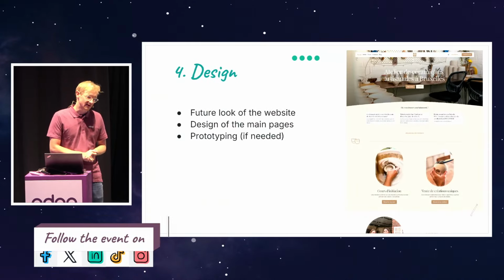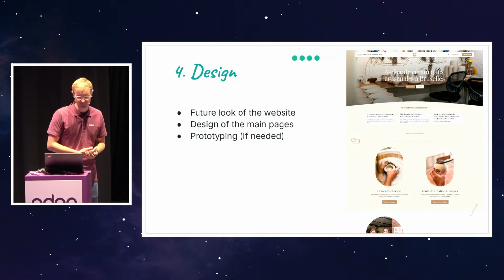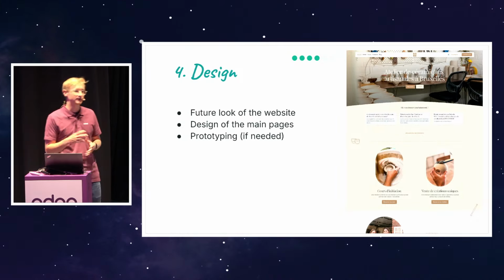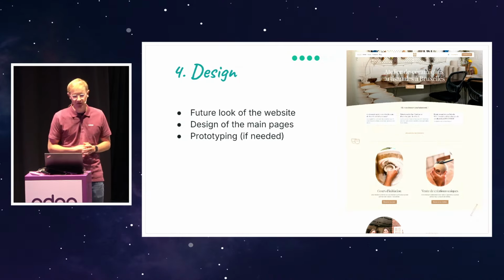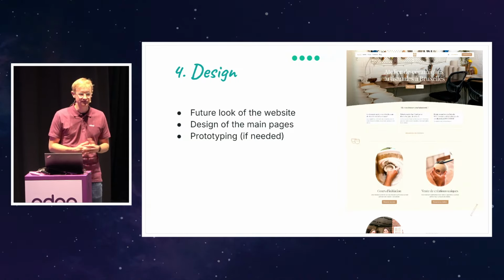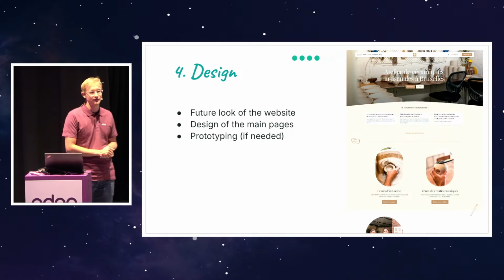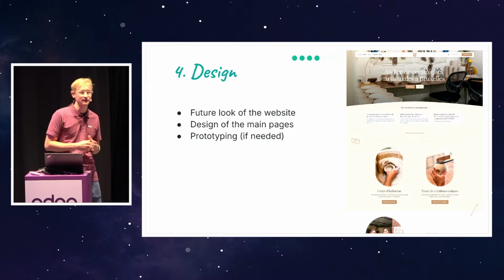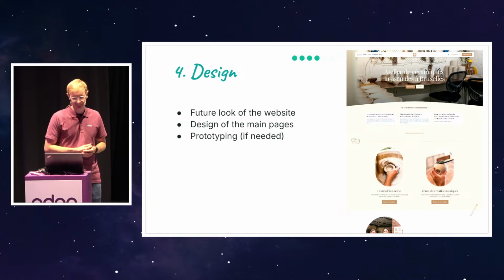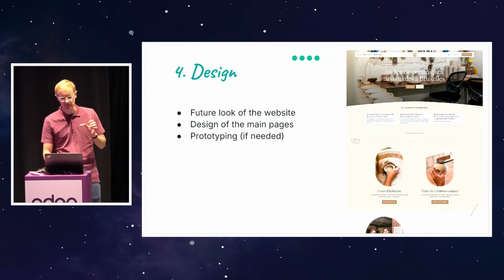Then we move to the design. The design is the future look of the website. We start from the wireframe and we add all the colors and all the inspiration from the mood board, and we design the main pages of the website. Of course, the customer still needs to validate each point, and it's an iterative process. So until we're all happy, the customer and the designer happy on the design, we don't move to the next phase. Usually it takes a few iterations before we agree on a final design.